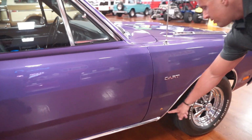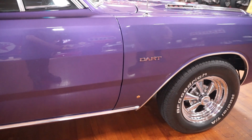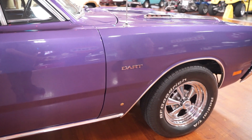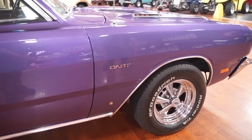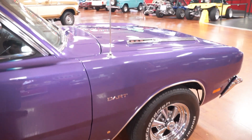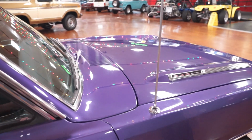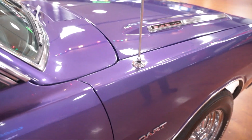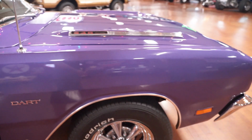Pentastar low. I always point that out because I got a question. I didn't point that out on a Charger one time and I got emails, is that a rust spot? And it's not a rust spot, that is a Pentastar. Dart logo there on the passenger side front fender. Passenger side front fender, again, no paint issues.